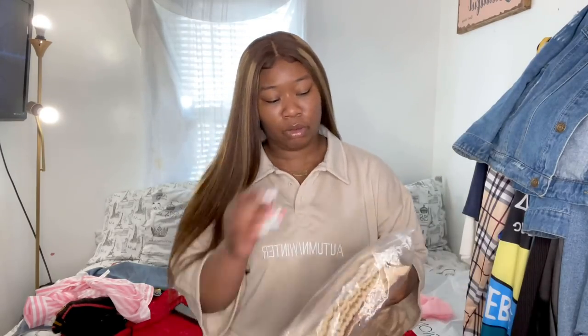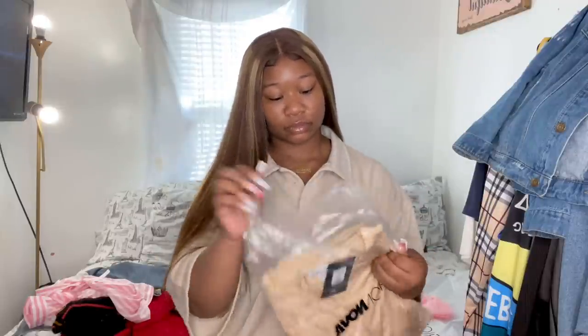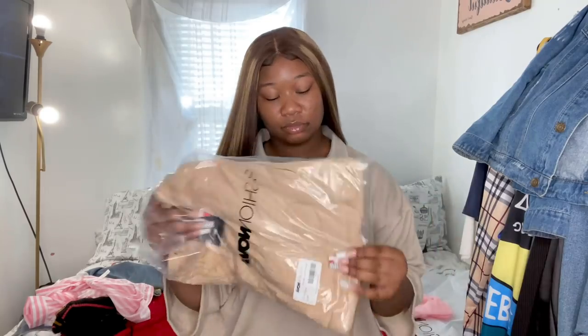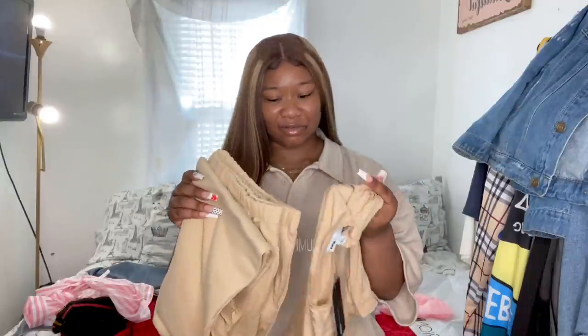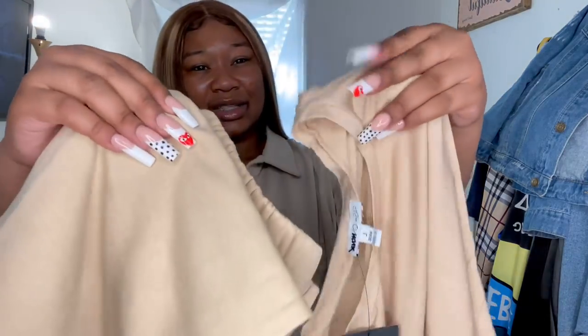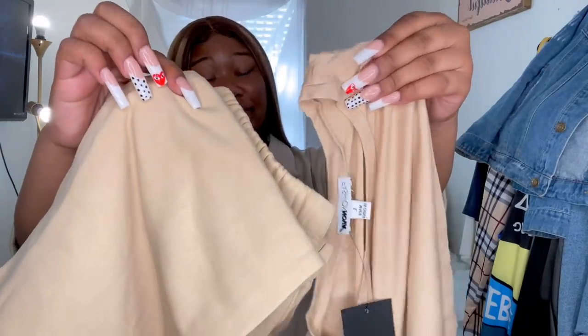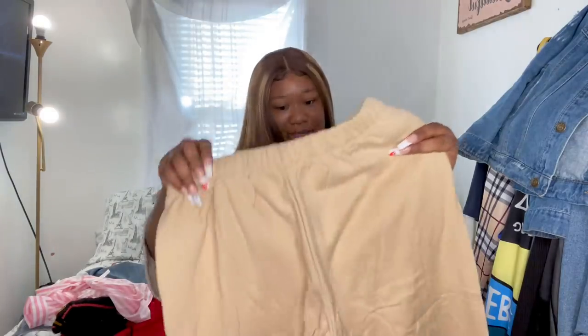I got paper all on my floor. Okay, but why? Child, why is they two different material? I would have thought they would have been the same material, wouldn't you? Like, look. You can kind of tell that they're two different material. They look two different colors. But let's go ahead and try it on.